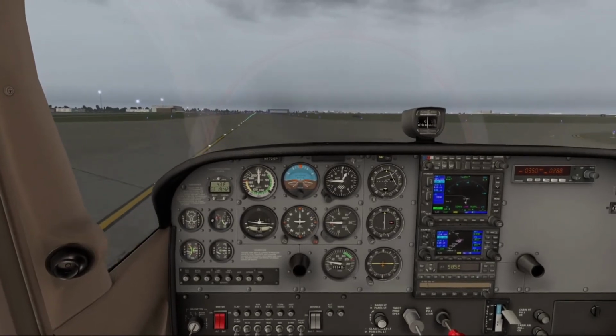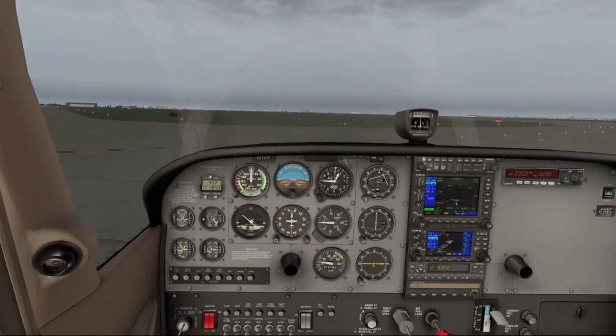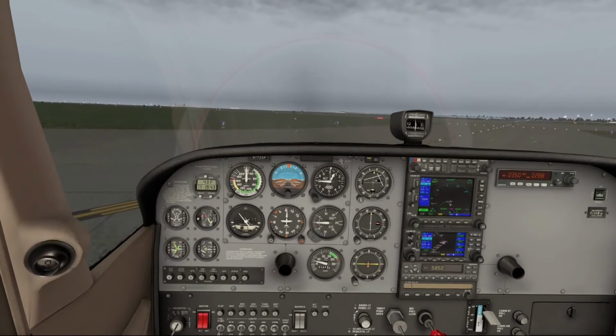Bel Air 7 Whiskey Alpha, clear to cross runway 05 left. Cleared to cross runway 05 left, Bel Air 7 Whiskey Alpha.